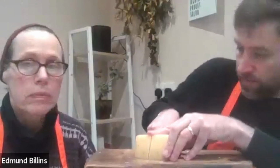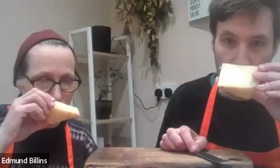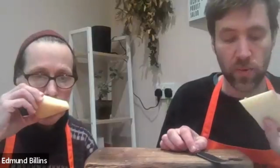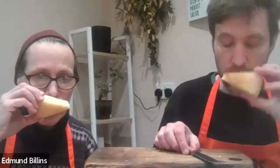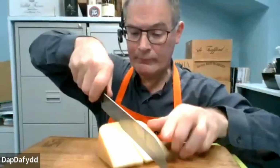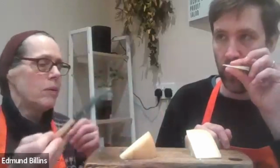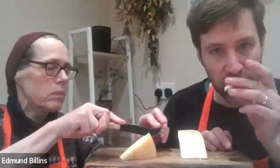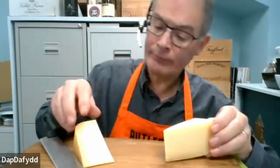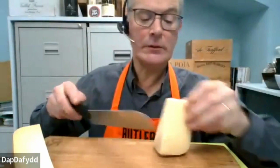What about aroma, guys? Faint nuttiness to the aroma. Nice and clean. Yeah, there is a nuttiness. Definitely. That's quite nice. Cuts evenly. It reminded me almost of those alpine cheeses, in terms of that Gruyere-like nuttiness, sweetness. I like the little pockets inside the cheese as well.